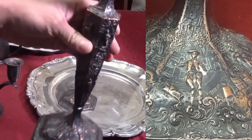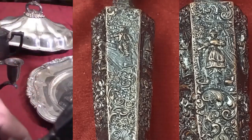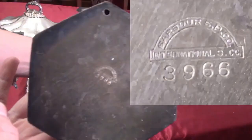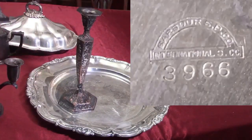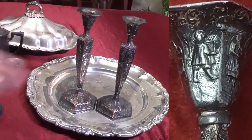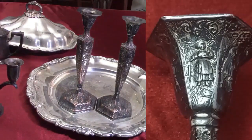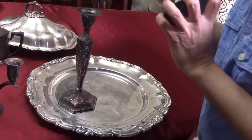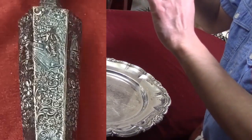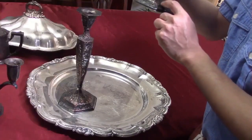What kind of culture were they trying to depict on this? If I had to guess, and I looked, this is made by Barber Company, guys. And Barber had a really interesting line of Dutch Revival. This is a beautiful example of their Dutch Revival line, I do believe. And so you see little scenes of old Dutch, usually peasants or farmers.